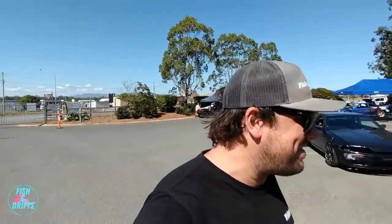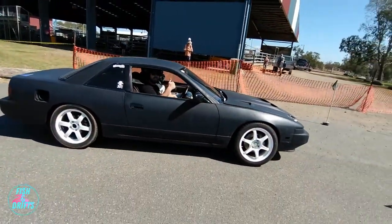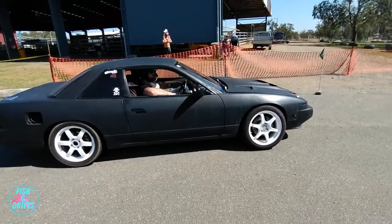There's a few cars out there now. We'll have a look. So here we go, we got the number one driver. Fish and Drifts. Jamie. Jamie with the Fish and Drifts. Here he is, he is out. Here we go, the Jamies are here. Rent a car, let's go, eh? Show the field how it's done, brother. I will in a minute when I get off the track.